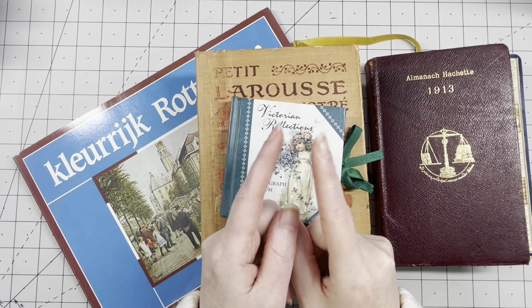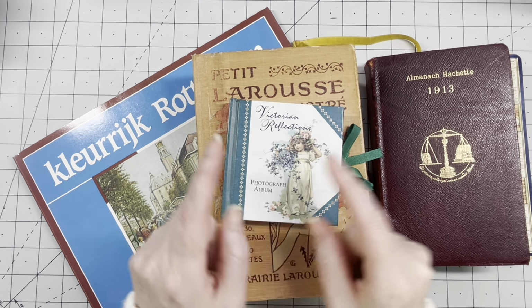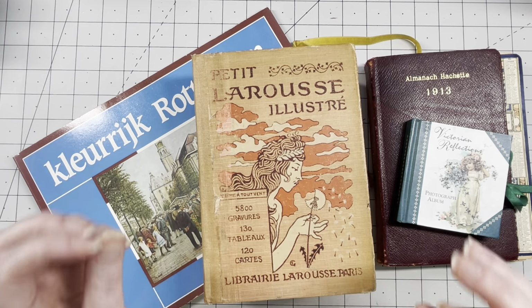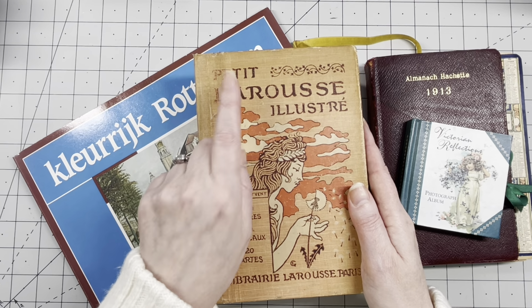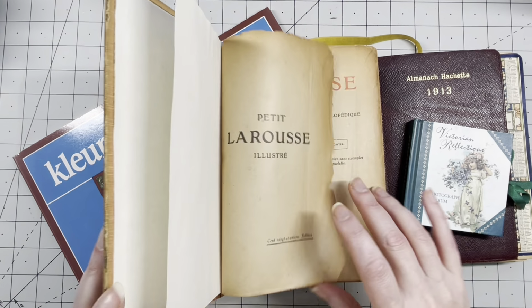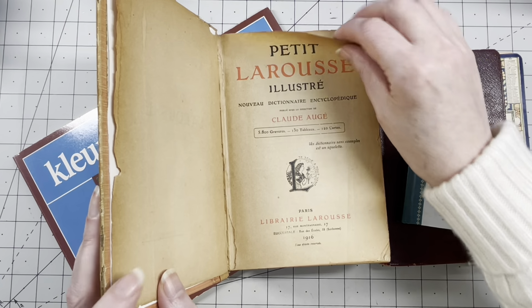I think she follows me very regularly because she knows that I was on the lookout for this one. This is an absolute treasure. I have never found this one. This is Le Petit Larousse Illustré, but this is one from 1916. Oh my word. Yes.